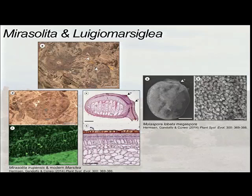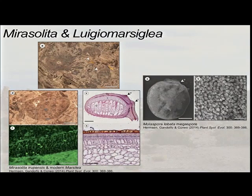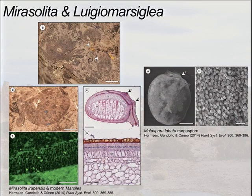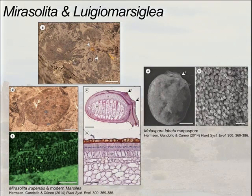We also have sporocarps associated with these leaves. So here are the sporocarps up here with one of these leaves. Down here, we have a sporocarp compression. And you can see here, side by side, this is a longitudinal section of a sporocarp of modern Marsilea. The shape is fairly similar.